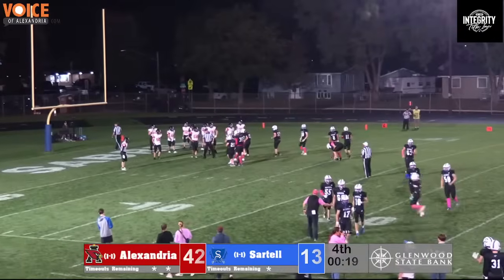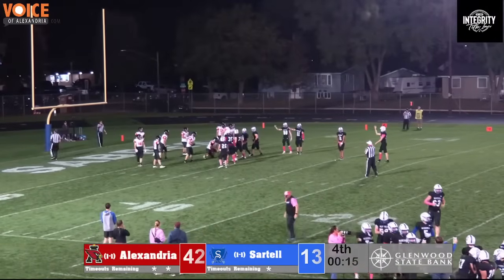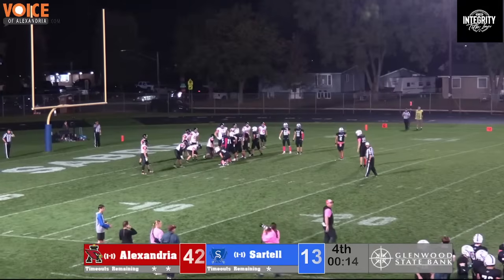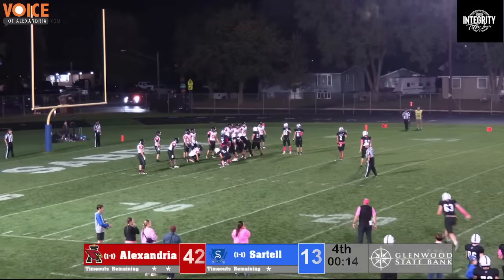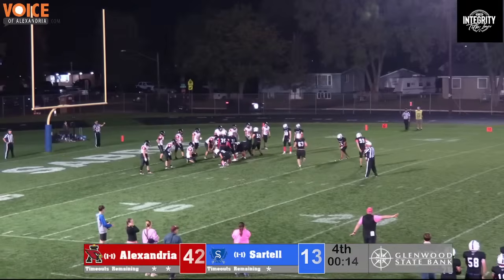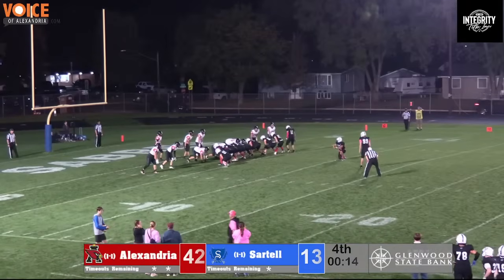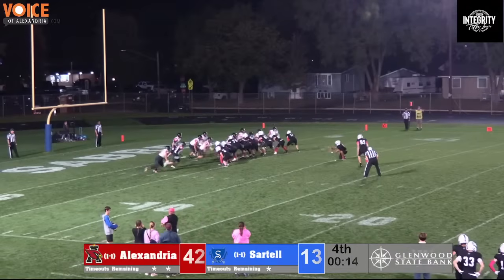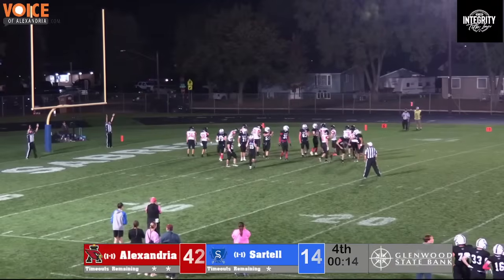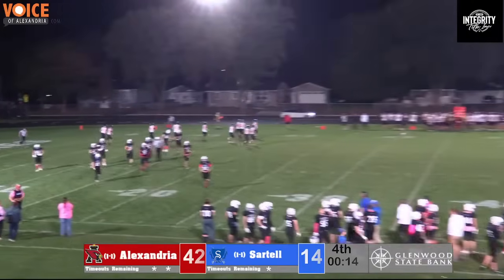So the Sabres get the reserves into the game, and they produce some points here. And it is now 42-13, and Hunter Jefferson in to try the extra point. So the snap will be forthcoming, and Jefferson puts his foot on the ball, and the kick is up and good. So Jefferson makes both of his extra point tries tonight.